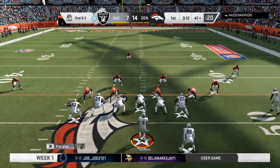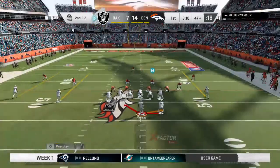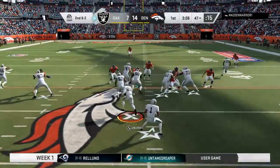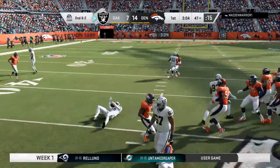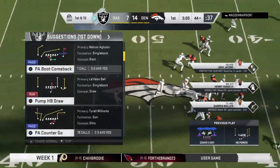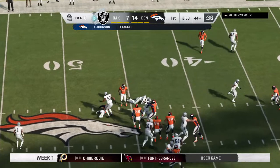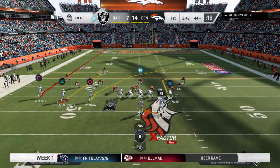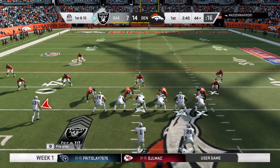Watch the whip. First rep of the game for Josh Jacobs. And he'll be taken down at the 44-yard line. They'll get 3 as the drive continues. It's a first down, a gain of 3 on the play. First down, Raiders.